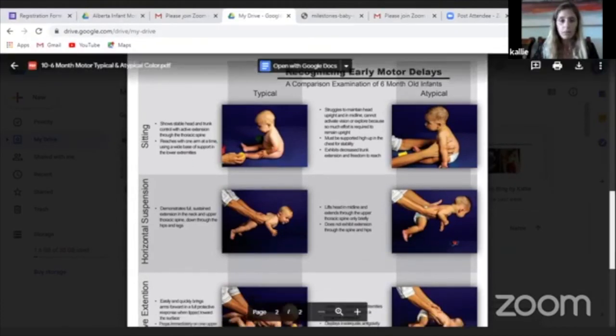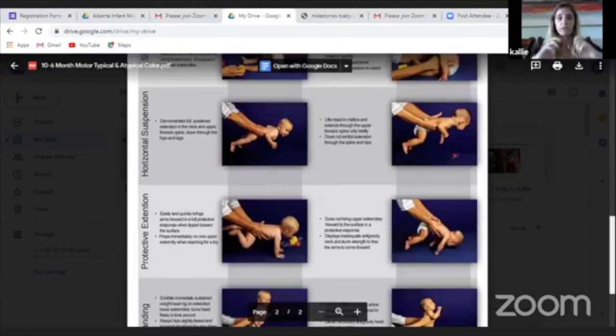The next one is horizontal suspension. So if we tip a baby forward, we're looking for them to want to protect themselves and get out of it. So we should see hyperextension in their spine. We might, which you're going to see on the next one, see protective extension. You should see those hands come down to protect themselves.